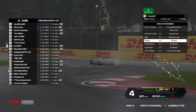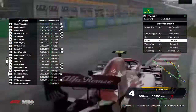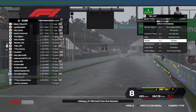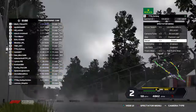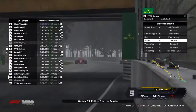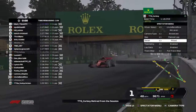Who is still on a lap? Dan Morris is coming around. No, he's coming around, CR7, who's currently down in P13. In fact, Tibos goes fastest. Here comes CR7. He goes only P8. Oh, somebody's in the wall in the background. Who's still coming around? Adamako is done. Callboy is done. Dylan goes P9.